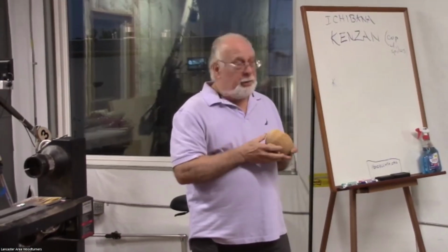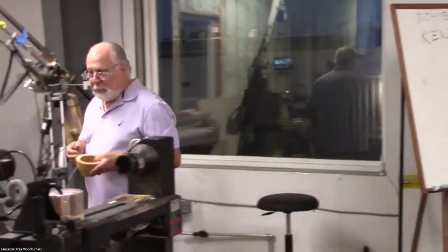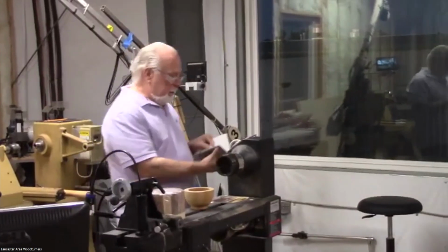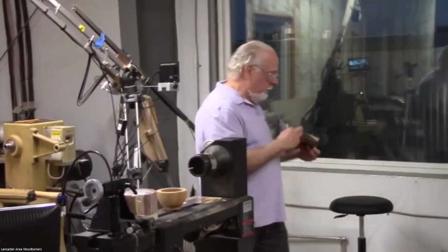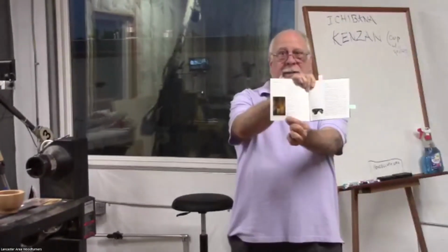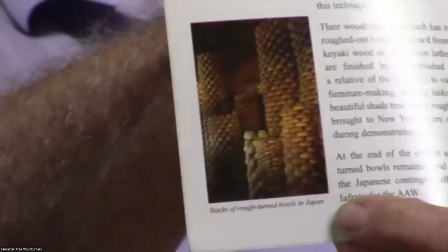At the end of the show, they had a stack of these rough turned bowls, about 40 bowls. I know it's a little tiny photograph. Can you see it there? Can you zoom in on it? So that's a typical stack of bowls drying in a Japanese turner's shop. They turn these out by the thousands.